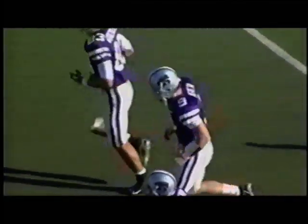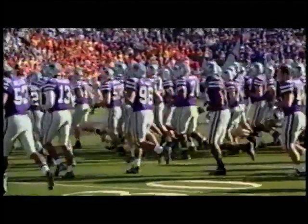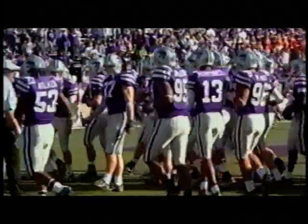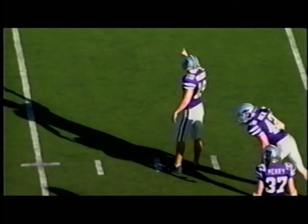We have played 30 minutes of football and nothing decided yet. Wildcats 10, Iowa State 10 in the 2006 homecoming game. We're ready for second half action. Wildcats and Cyclones in a 10-10 tie in K-State. We'll kick off to start the third quarter with Jeff Snodgrass.